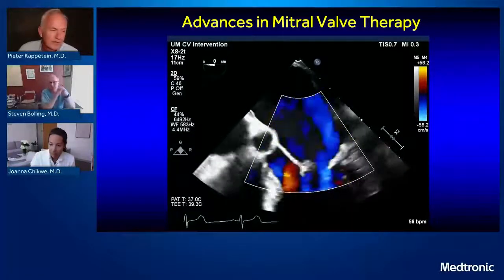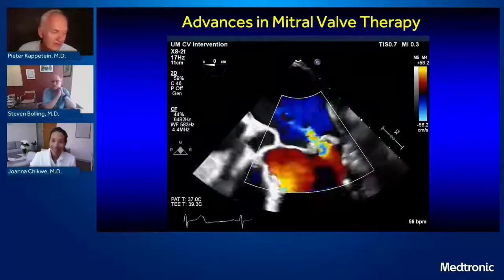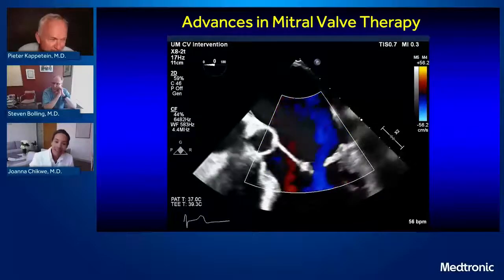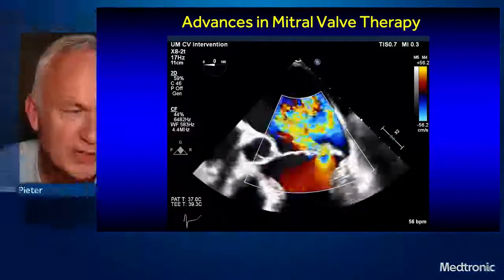Perfect. Great. So there's one other question maybe before Joanna starts from Dr. Daniel DiBardino. Dr. Cohn always used partial band. Talk us through putting the anterior Gore-Tex in over and over, leaflet edge?